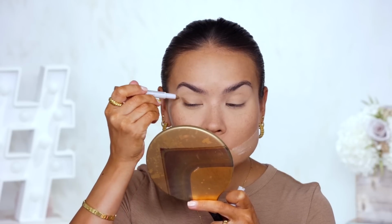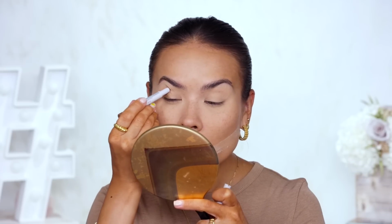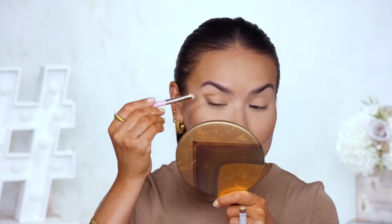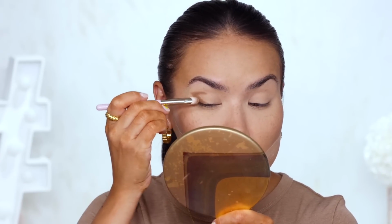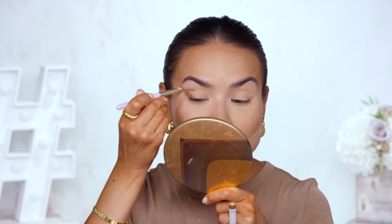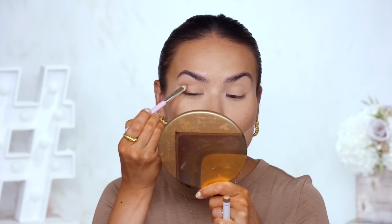So I'm gonna use this to kind of map out a shadow on the outer portion of my lids, kind of like along the eye socket and winging it out a little bit. I'm gonna work with one eye at a time to blend that out. I'm gonna use this Rare Beauty brush, not to be confused with REM Beauty, specifically for cream and for stick eyeshadows. Just gonna buff that out, just like that. And I'm gonna do the same thing on the other eye.